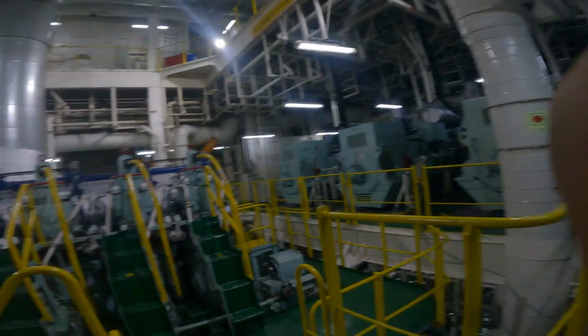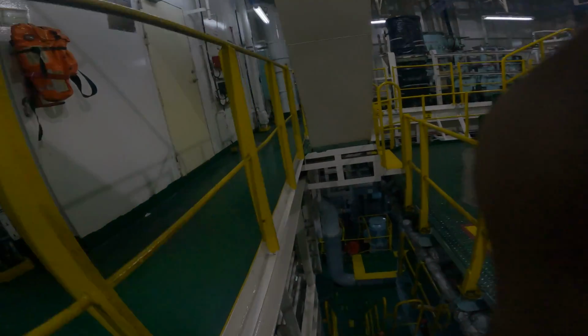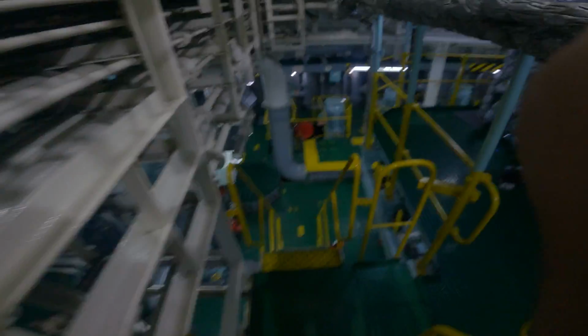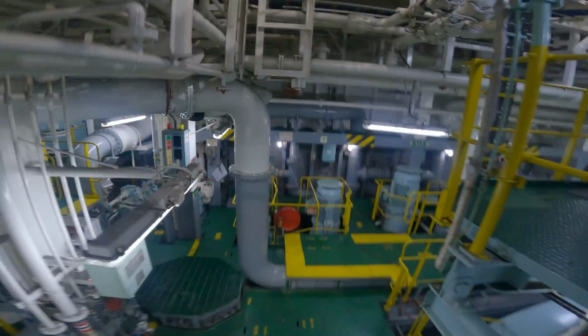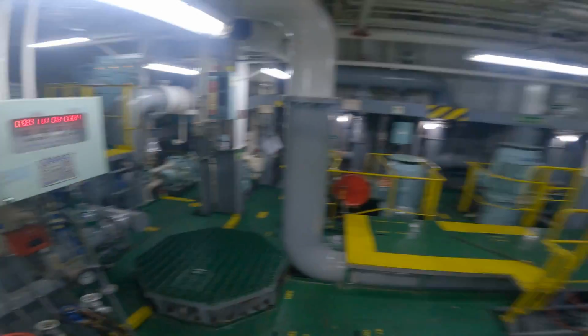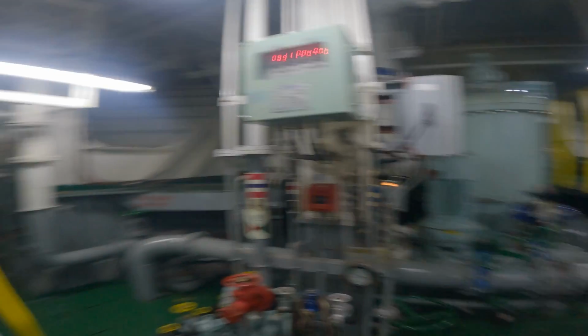It all depends on the fuel that we get. So I had a very bad experience by taking a bunker in Singapore wherein the fuel was very, very bad and our purifier was performing really, really badly. And because of that, there's a lot of headaches. So purifier is one of the very, very important machineries on board.